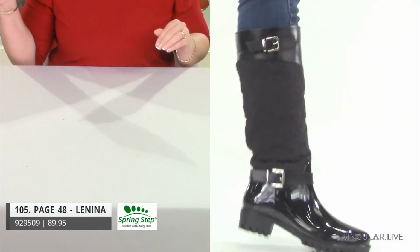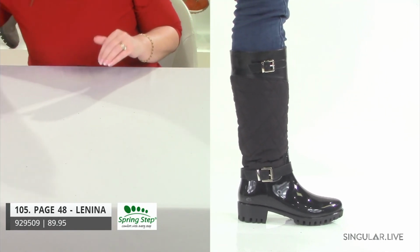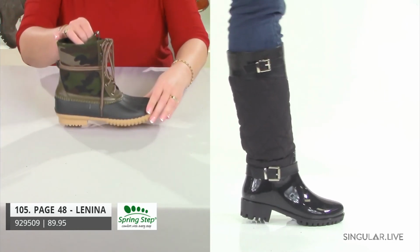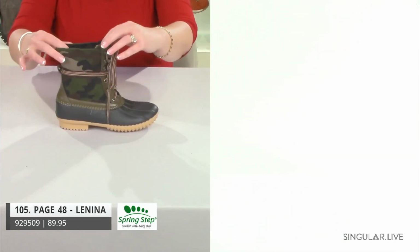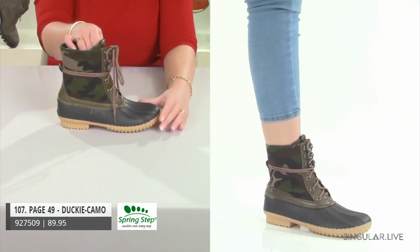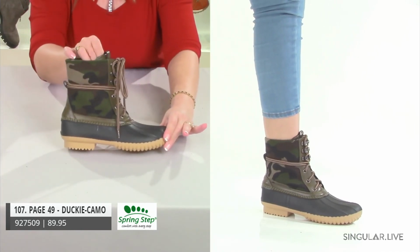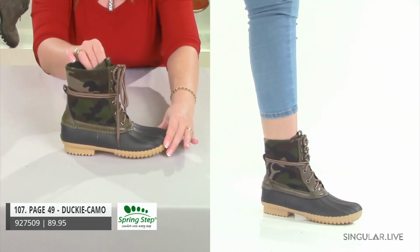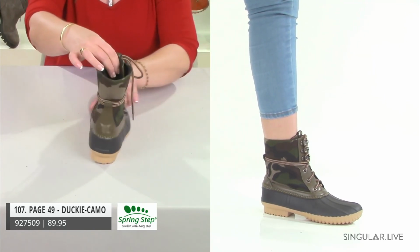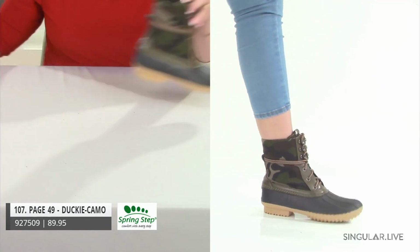Before I move to the next style, I just want you to see what that previous boot looks like on the model. Take notice of how great the shaft height is, it just looks so great. Very fashion, bringing fashion into the rain. I love it. So we're talking about ducky. We showed you a plaid and now we have a camouflage, a camo. If you look, there you go, just as if you were outdoors, there's that camouflage bringing in that green color. Absolutely love it. And again, just a very traditional lace up with the keeper in the back. And that is our ducky camo.